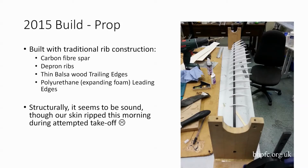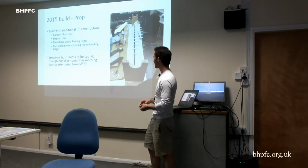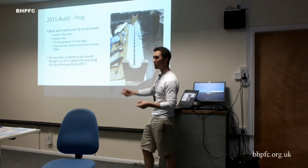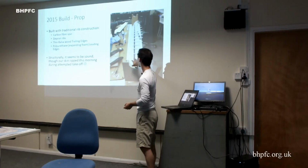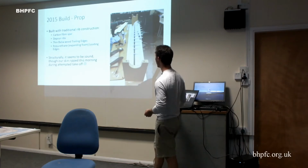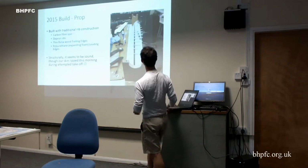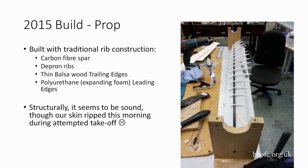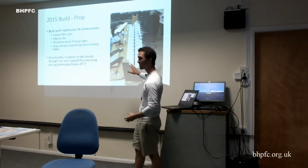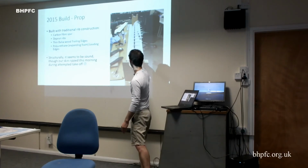Previously, the prop was just built out of hot wire cut foam. This year we built it more like a traditional wing, except that each rib is at a different angle, with a really strong carbon fiber spar. So the prop construction is now a carbon fiber spar with Depron ribs, balsa wood for the trailing edges, and for the leading edge we sprayed it with expanding foam till it looked like a big ugly pancake, and then sanded it down till we could see the ribs to get a nice leading edge, because it's quite difficult to get a nice leading edge on something that small.